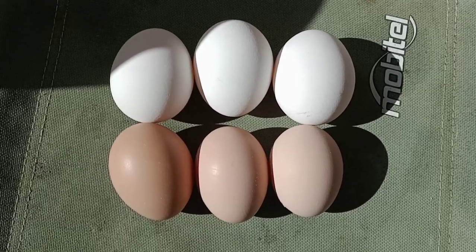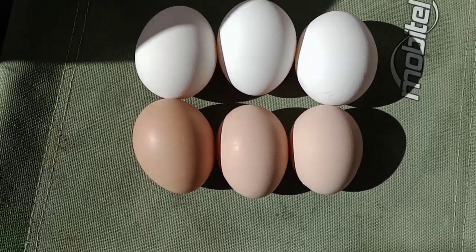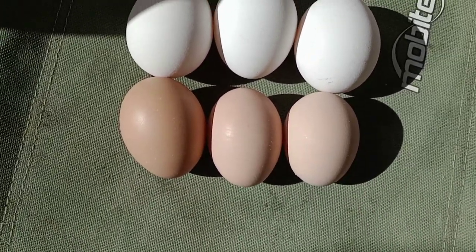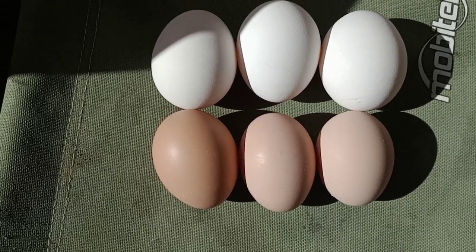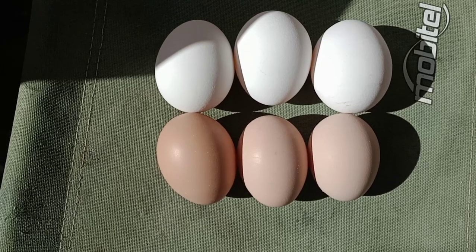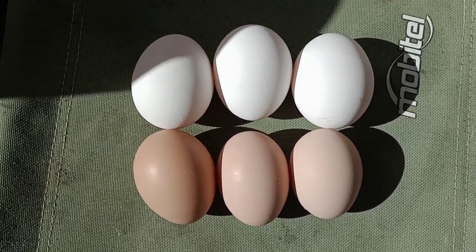I brought them out in the sun so you can see the variation in the brown egg color. That's the darkest, next darkest, and lighter. I'm wondering if that one is from the Barred Rock, Roxy. But yes, look at those big Leghorn eggs. Oh my gosh, 6 eggs in one day. What am I going to do with all these eggs?